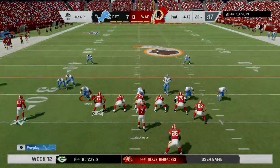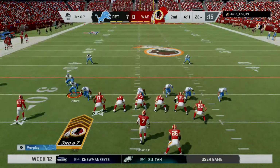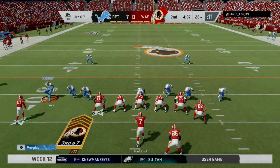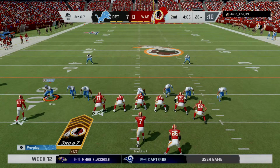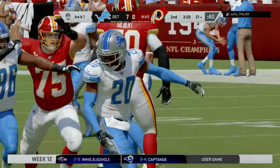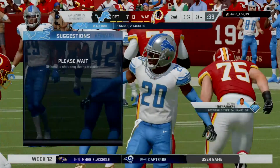So now at 3rd and 7, and defensively, it's a dime look. 6 DBs. I'm letting you know right now, you better bring it. 3rd down. Here's Haskins. And under the Lions' pressure, he's brought down.